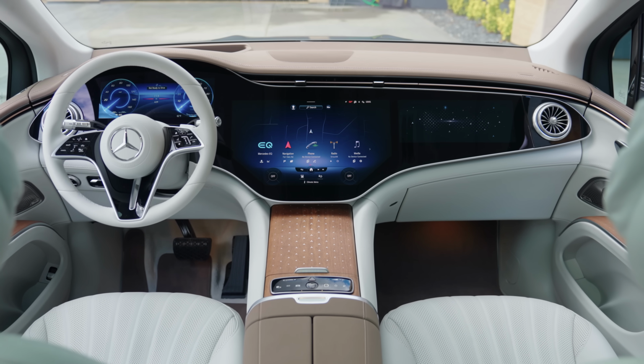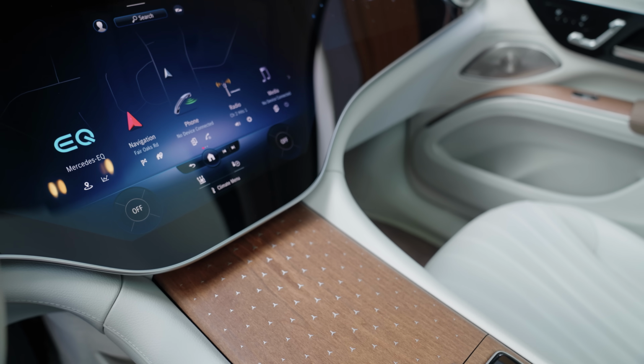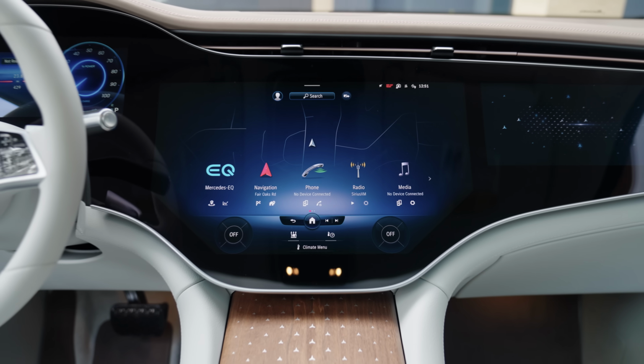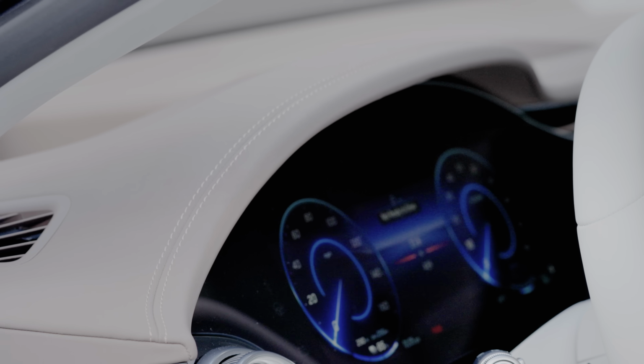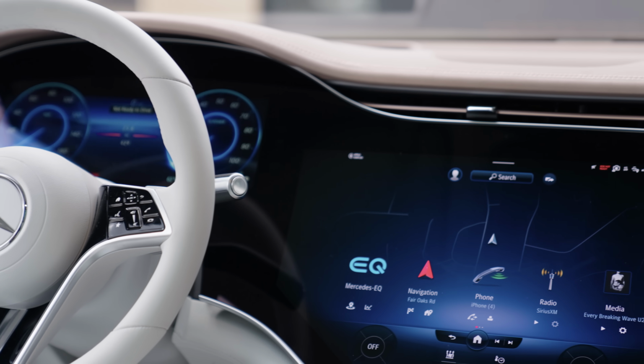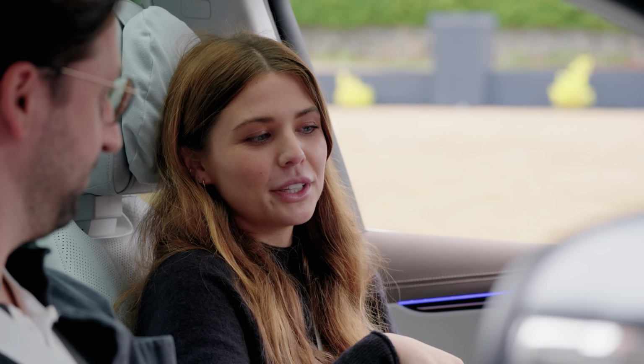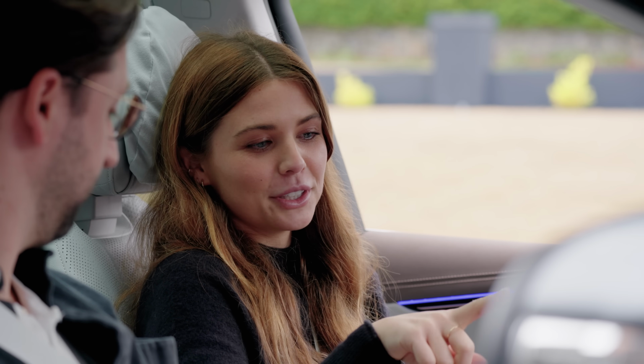Wow, this is beautiful. The first thing I'm noticing is the screen. It's massive. Is it all one screen? MBUX Hyperscreen is standard equipment on the EQS 580. It's 56 inches from pillar to pillar and incorporates 3 screens. There's a 12-inch driver information display, a 17-inch central display, and then I have my own display here on my side.